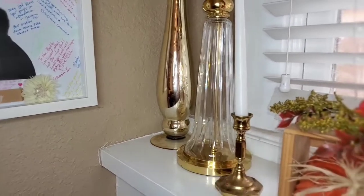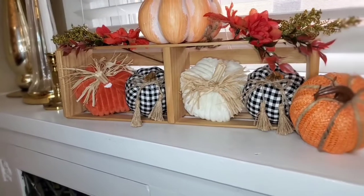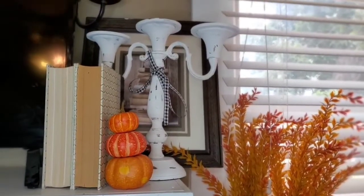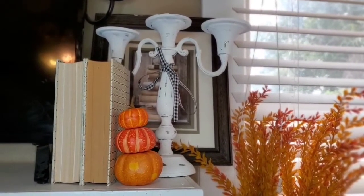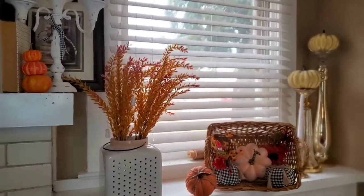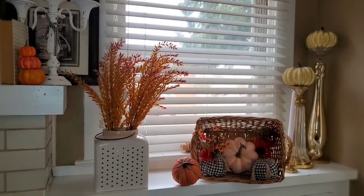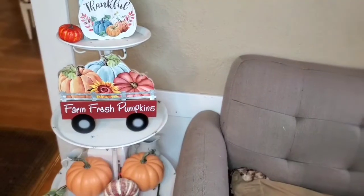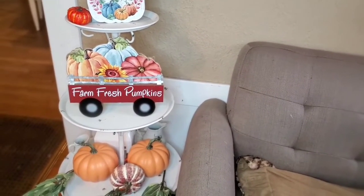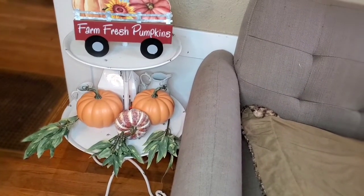It looks more antique-y. And over here I put some not candles, some pumpkins. And I did buy that crate at the Salvation Army. Everything's symmetrical, so I did the exact same thing. I put some books, and on this side over here, I did the exact same thing. I put some candlesticks. I put another vase from Hobby Lobby and a wicker basket. In this corner, I haven't purchased an end table, so in the meantime, I'm going to be using this large tier tray. I actually bought it at Hobby Lobby.